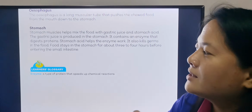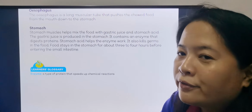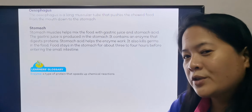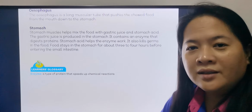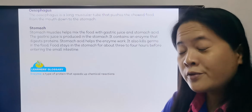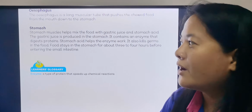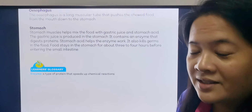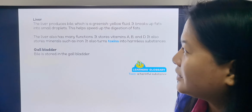Here it says the food stays in the stomach for about 3 to 4 hours before entering the small intestine. That's why we stay full after eating. For example, if we eat breakfast at 7 a.m., we can still feel full for 3 to 4 hours, and then we will start to be hungry again. After the stomach, the partially digested food will go to the small intestine.